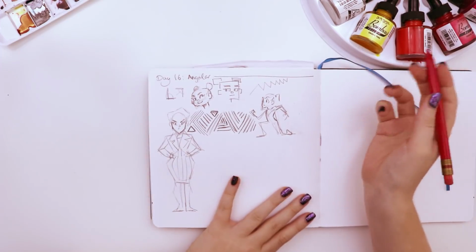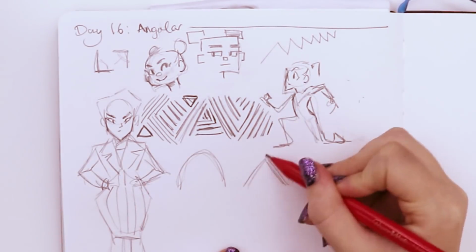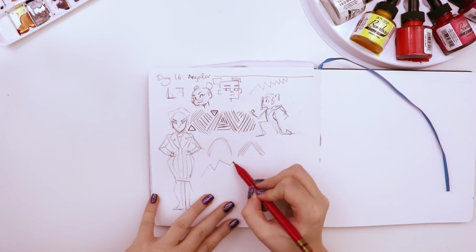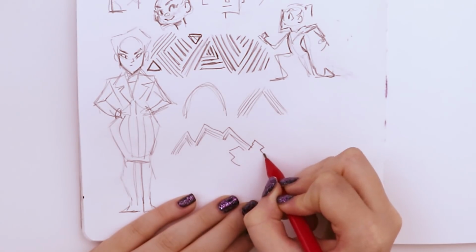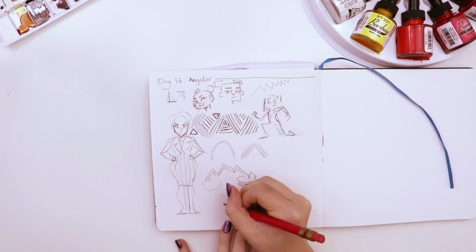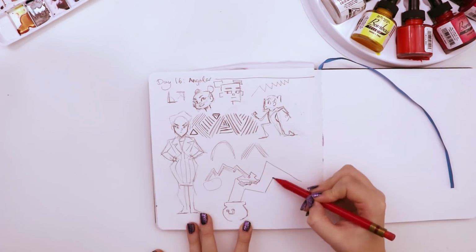What if I just drew a rainbow, but instead of it being rounded, it was, you know, angular? Or it could even be crazier than that. It could have a lot of zigzags. Like that. And then we could have a funky triangular, angular cloud thing. What if there's a pot of gold? Yeah, like so. And then we have our crazy angular rainbow coming out.